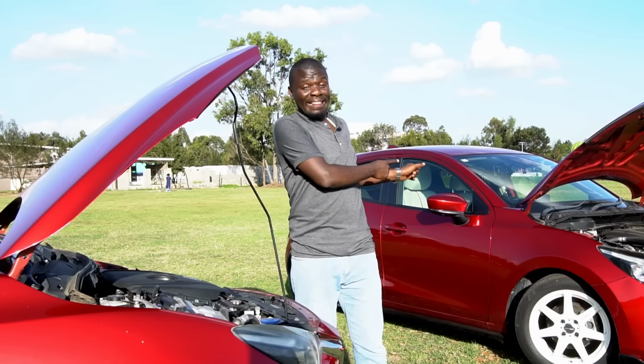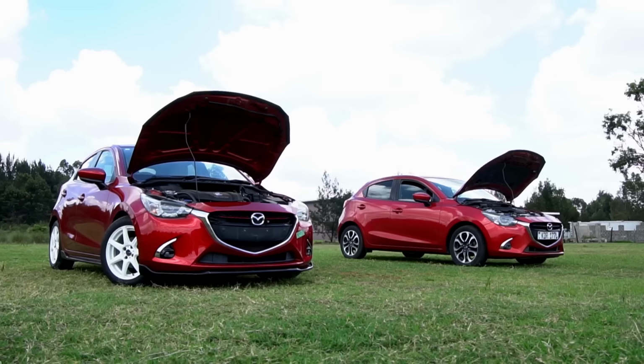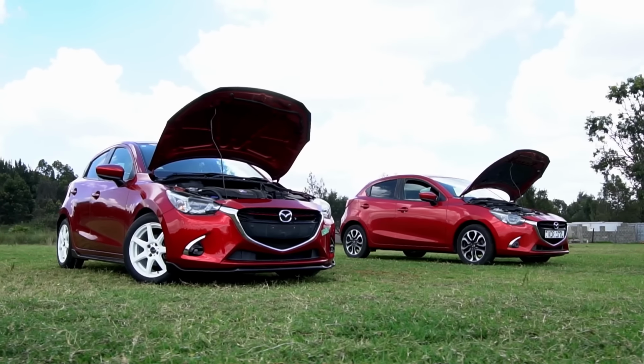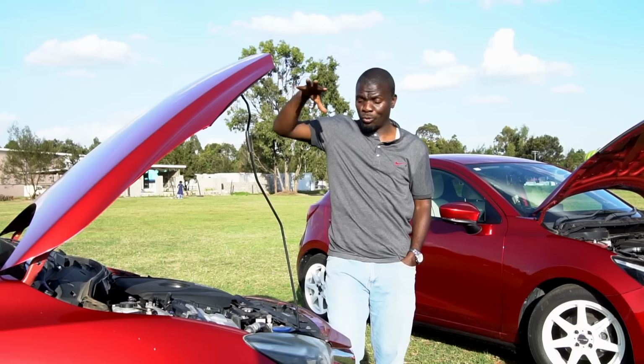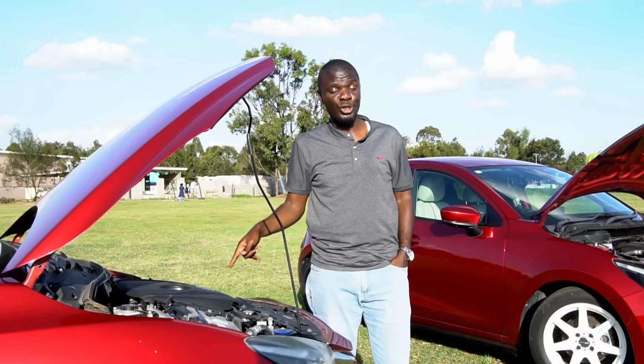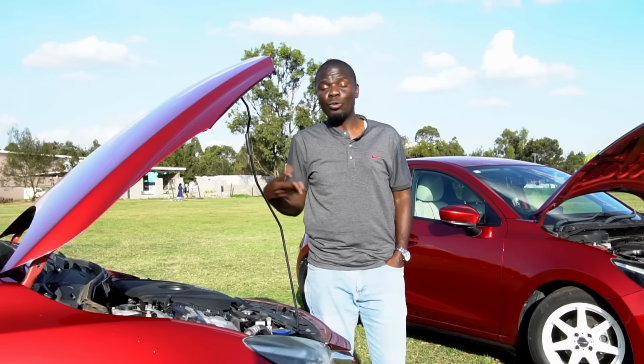And just like that one, this one as well is paired to the 6-speed manual transmission, which means proper enjoyment. But where does this diesel engine shine? Now, this is a low compression engine, okay? But the good thing is the diesel.